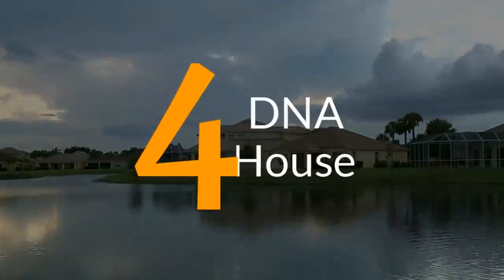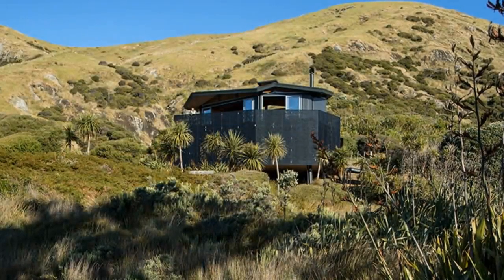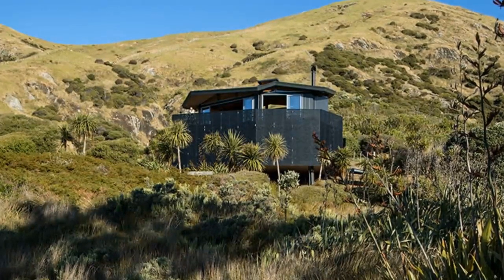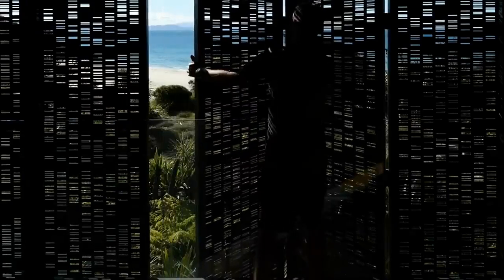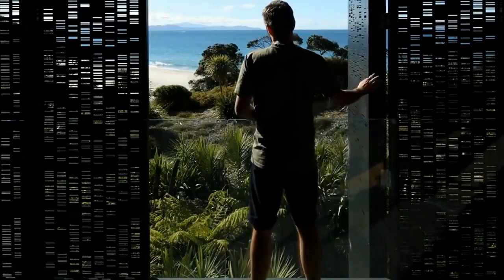Number 4. Another tiny home in New Zealand designed as a retreat, the DNA House, is an exercise in contrast, strength, and elevation. The architects created a series of folding perforated metal screens surrounding the home, helping to filter sunlight.